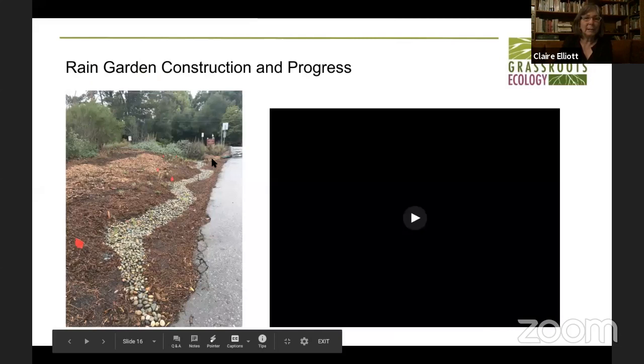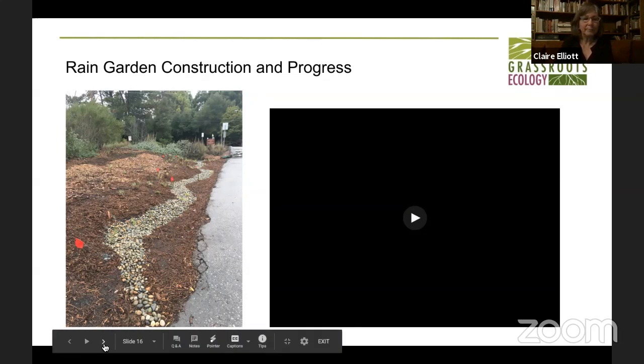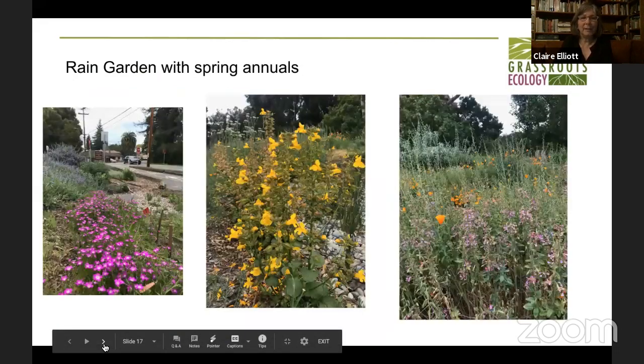And then when it gets down to the storm drain at the bottom, it can't enter the storm drain without overflowing the rock, the drainage rock around the storm drain. So the hope is that a whole lot more water is recharging into the groundwater instead of causing flooding and erosion along the creeks. So then we vegetated it, and you saw a lot of nice pictures Melanie had of the annuals the first year.